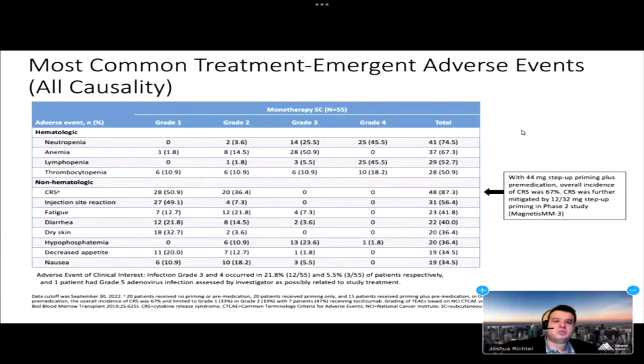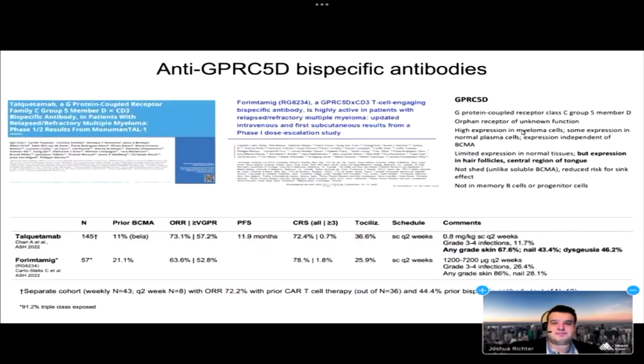So again, we see similar rates of CRS, which can be as high as 70 to 90% when we give bispecific antibodies, although the overwhelming majority of this is going to be grade 1. And with ongoing studies about giving prophylactic tocilizumab, we've seen that many drugs can get that CRS rate as low as 20 to 30% when giving one dose of prophylactic tocilizumab.